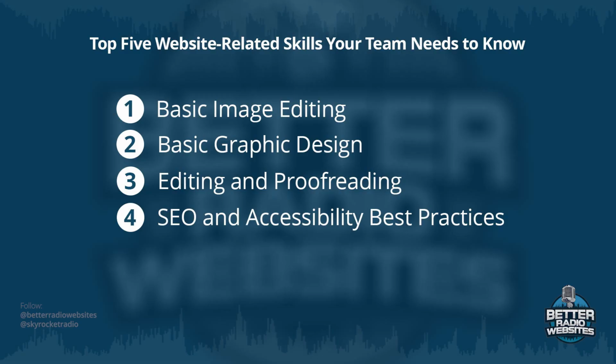All right, number 4 in our list of skills that everybody who has access to the website should know is SEO and accessibility best practices. Now, you may think that SEO and accessibility are two different subjects, but basically the functionality behind them is very, very similar. If you're good in one of these areas, you're likely good in the other one. Now, SEO or search engine optimization means that your radio station website can be easily found within search engines. This is very, very important.